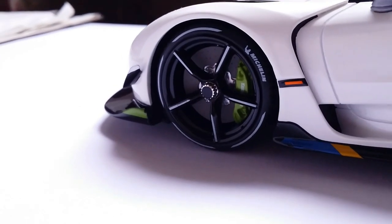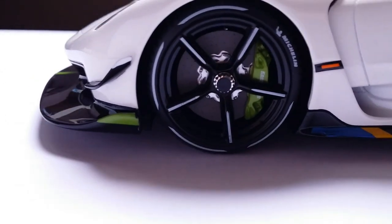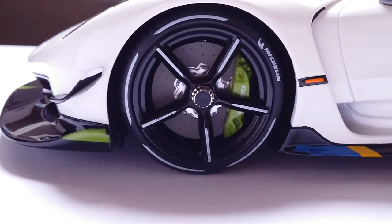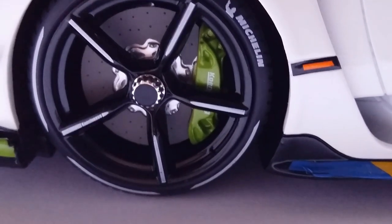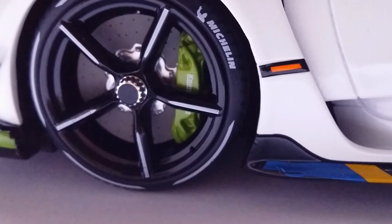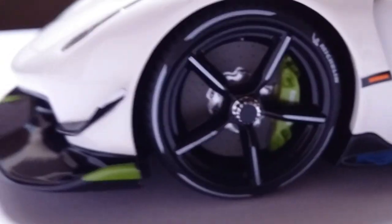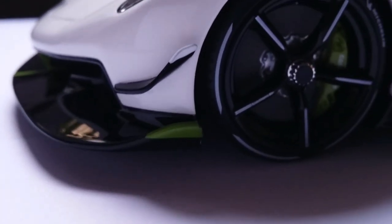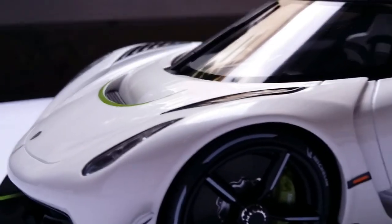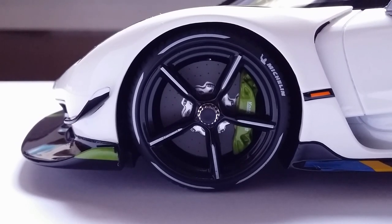The tires are Michelin branded, and they have these cool segmented white walls. Of course, we have vented brake discs and brake calipers with Koenigsegg written on them. And these are actually in-house brake calipers and carbon ceramic brake discs. The calipers are painted lime green, just like the accenting on the car that you can see right here to the left of the wheel on the little fin there. To the right of the wheel, you can see the indicator, although it's just painted on.